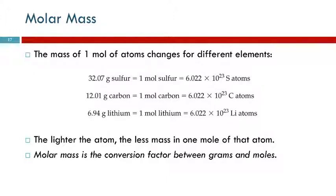So molar mass is the mass of one mole. So it's different for different elements. 32.07 grams of sulfur is 1 mole of sulfur. It's Avogadro's number of sulfur atoms. 12.01 grams of carbon is 1 mole of carbon, Avogadro's number of carbon atoms. The number of atoms stays the same, but the mass changes. For lithium, it's only 6.94 grams. Molar mass is the conversion factor between grams and moles. Moles is the counting unit, the dozen, and grams is what we can measure, we can weigh.